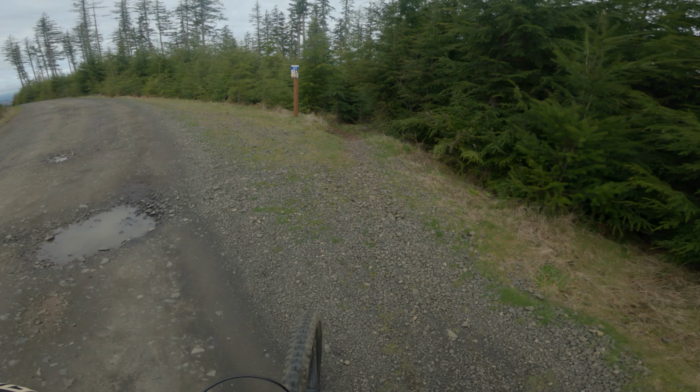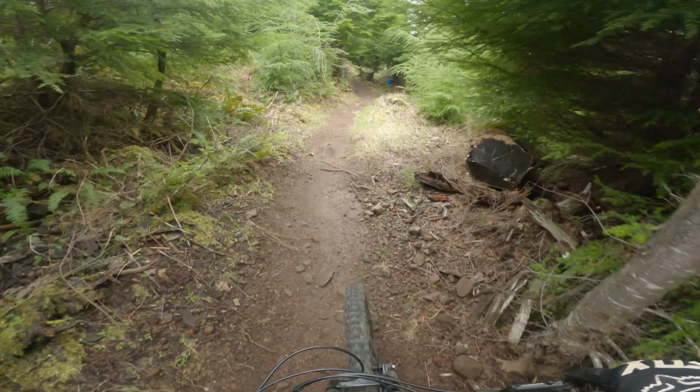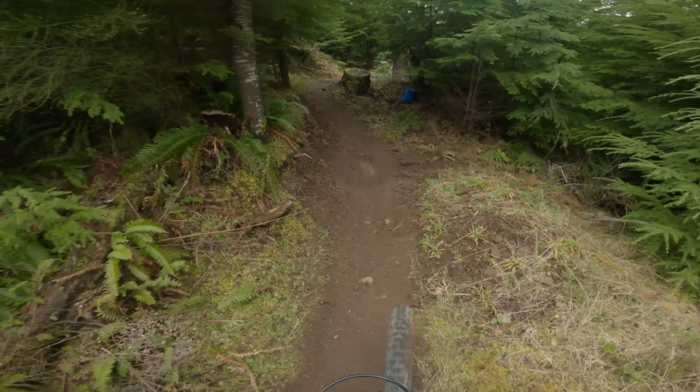It's a little wet, and pretty dark in here. So, again, first time being on this trail, so I'm gonna take it a little cautious because I don't know what is around every corner. So far, pretty awesome. Little tabletop.